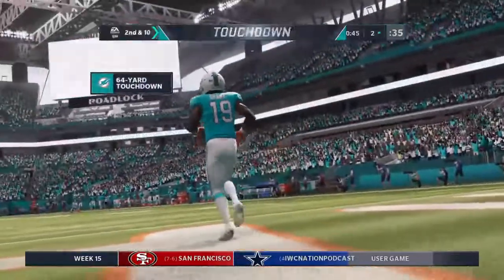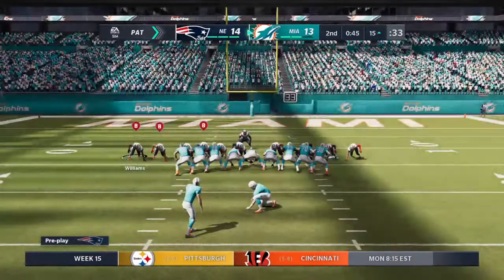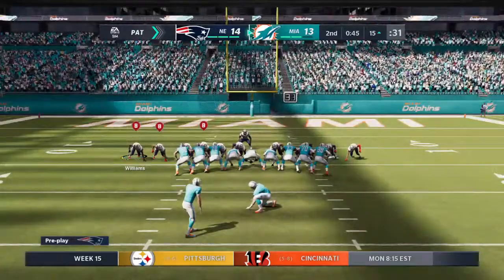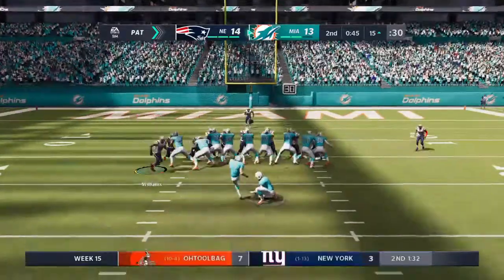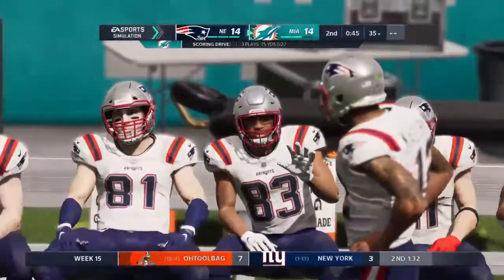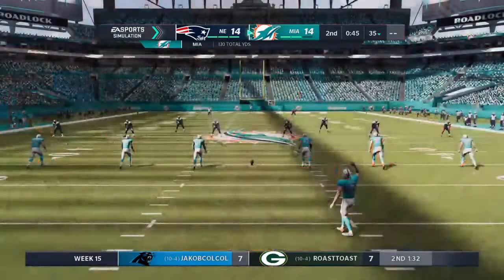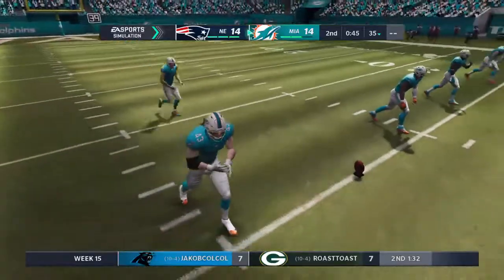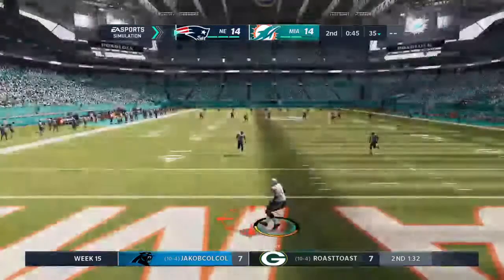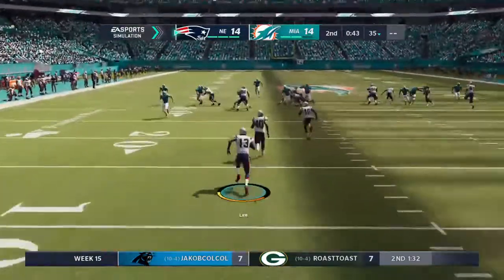Jakeem Grant, his 6th touchdown of the season. And the Dolphins are an extra point away from tying up this football game. After nearly 30 minutes of football, that touchdown puts us at the extra point. We're right back to even before we start the 2nd half. Extra point up and good by Sanders. This one tied at 14 now as he sends this one away.